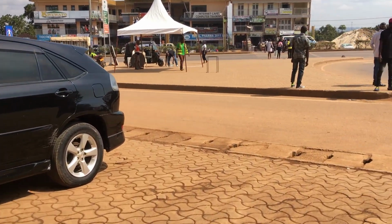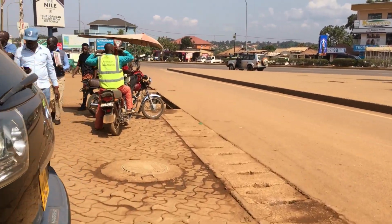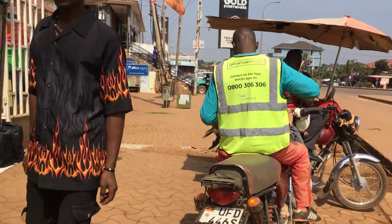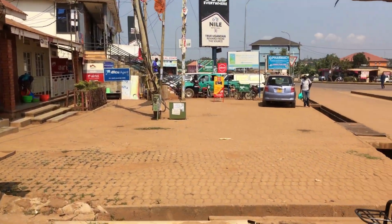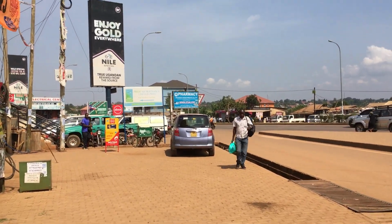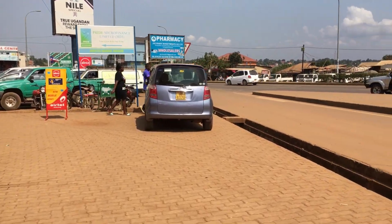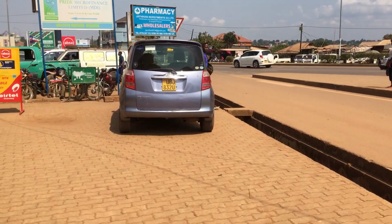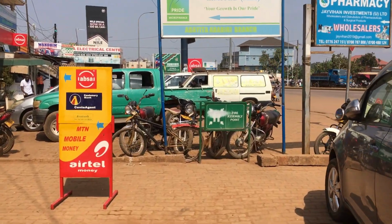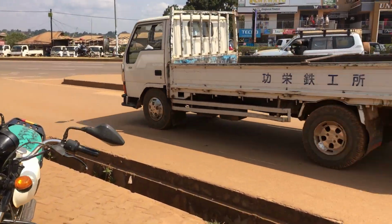Yeah, so this town is growing, guys. You can see it's developing. People have opened up different businesses, trading. You need some money, you can go to the bank. There are a lot of things, pharmacies. So this town here is developing, guys, and that road, if you follow it through to your left, you'd be headed to the airport. That's the road you take as you're leaving the country.